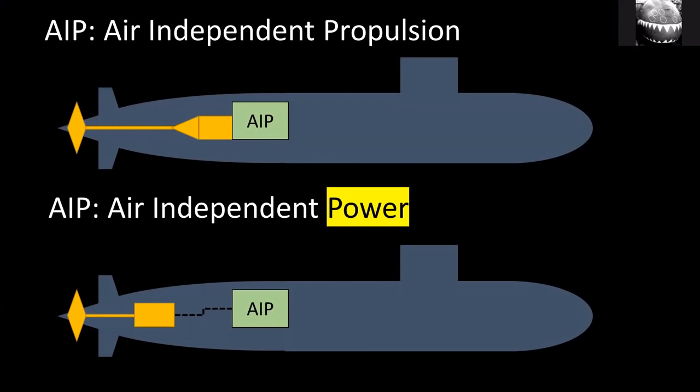I'm not the only person using it. Someone else suggested it to me, but we have to admit that most people still call it air independent propulsion, even the people operating or building the submarines. So don't get hung up on the difference. But that is what the difference is. And I generally use air independent power, so apologies if it confuses anyone.